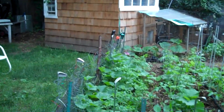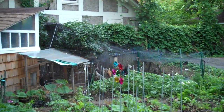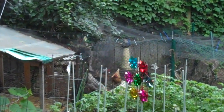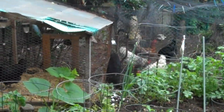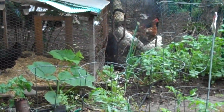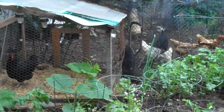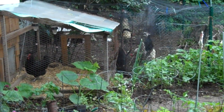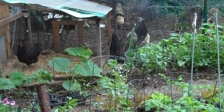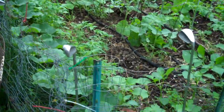So if I go back here, that structure right there is our coop for the girls, who are back there. You can kind of see the tail end of one, or a couple of them. The girls, we have 7 laying hens: 3 Australorps, 2 Golden Comets, and 2 Foghorn Leghorns. And this is the garden.